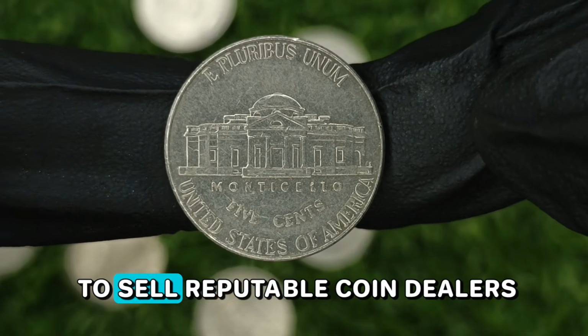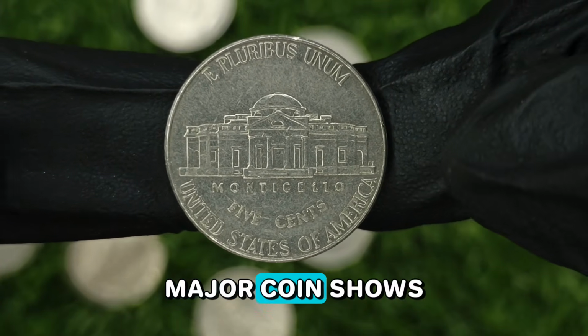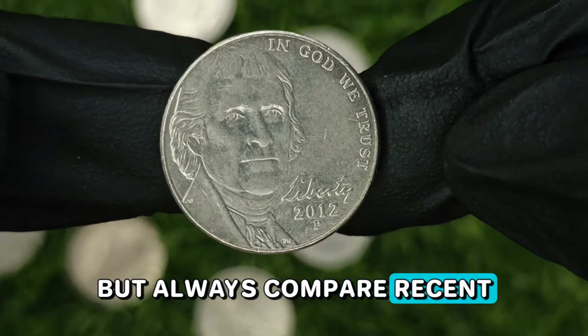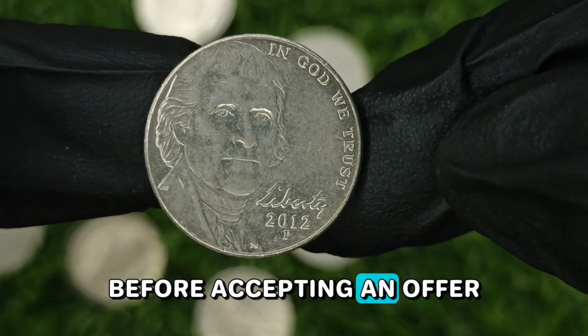When it is time to sell, reputable coin dealers, established auction companies, major coin shows, and well-established online marketplaces can provide legitimate avenues, but always compare recent completed sales and understand the fees involved before accepting an offer.